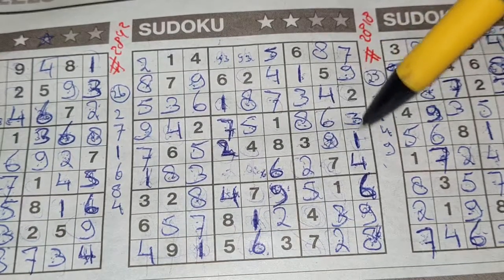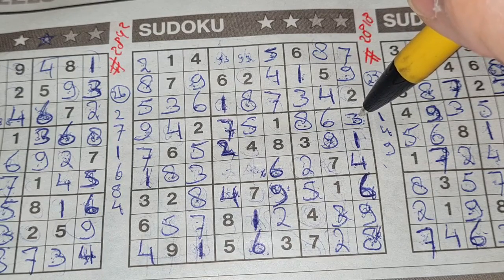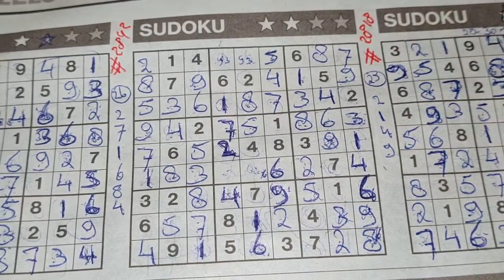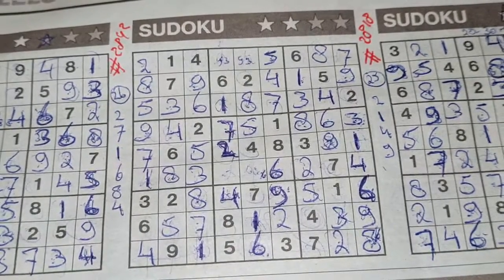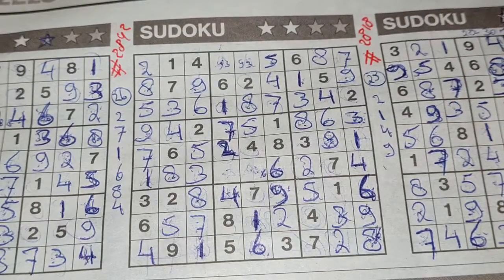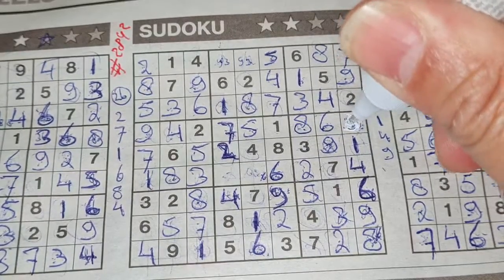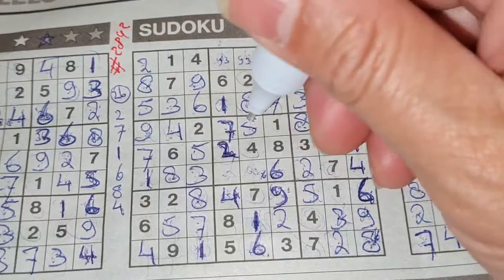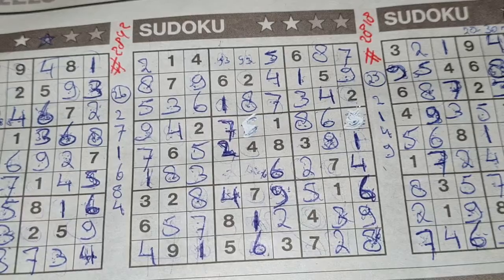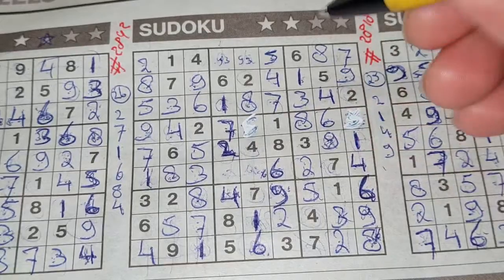One, two, three, four. This should be a five. Then the question is, double nine. All right, so this should be a nine. Let me make a correction. I thought I cannot make a mistake here. So this five is not correct. This should be a three here. So this should be a five.